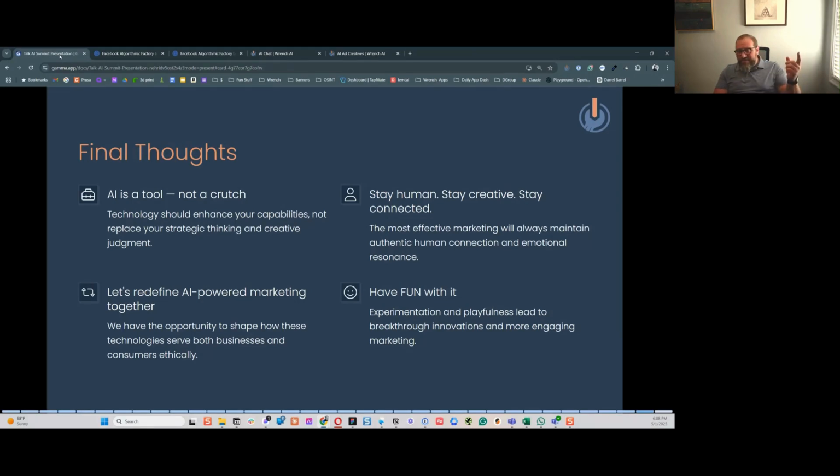AI is a nifty tool. It's not a crutch. Don't lean on it too much. Yes, use it to help increase your productivity, but don't let it do your thinking for you, because a lot of it doesn't think, right? It is still software. Stay human, stay creative.